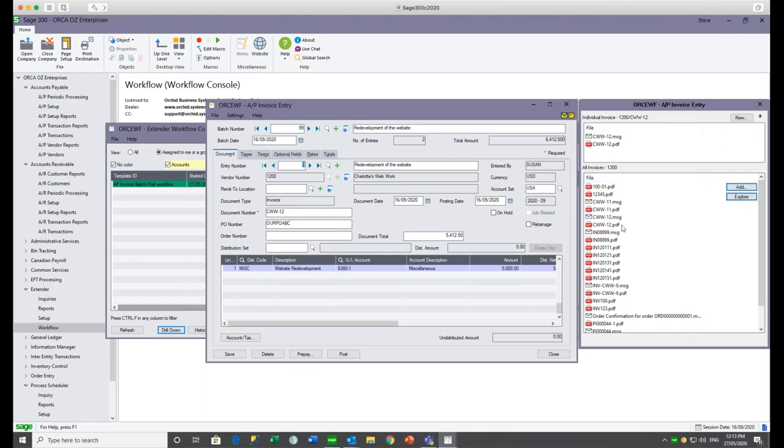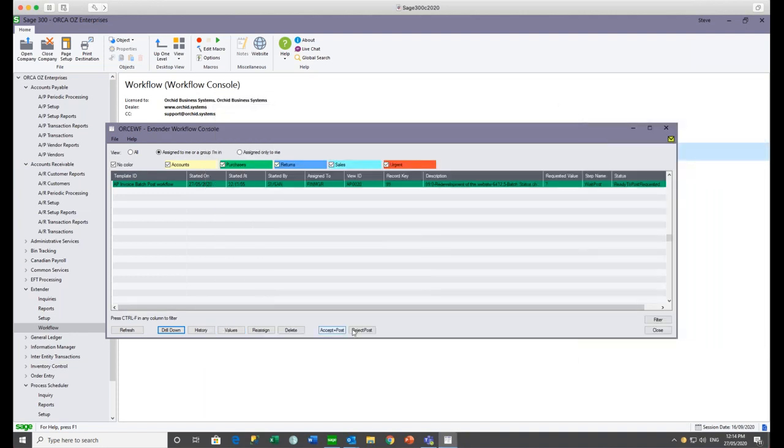And these documents can either be in SharePoint, if you're using SharePoint, in a SharePoint library, or on a network folder, or on a mapped drive like Dropbox or Google Drive or OneDrive. So it can be shared remotely. People just need access to that particular drive or SharePoint library if that's what you're using. So Steve could go ahead and accept and post from here, or accept the batch or reject the batch, depending on what he feels about this particular entry.